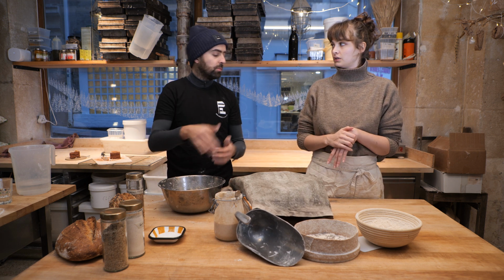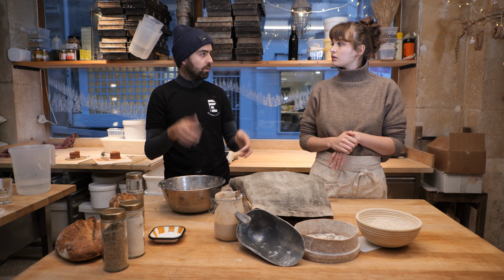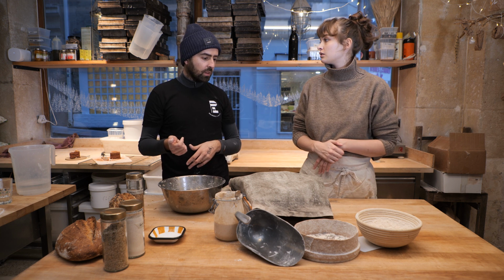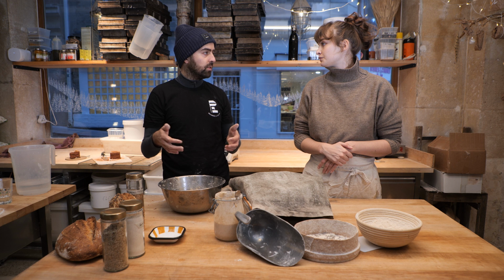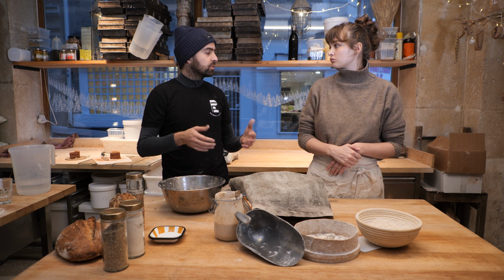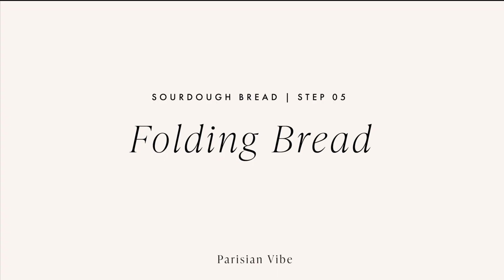Then we're going to take it out of the bowl onto the table, fold it, and put it back in the bowl for 1 more hour. Then we're going to fold it again, and then the last hour. So 3 hours from now, we'll be able to divide the dough, according to the size of the bread we want to make.